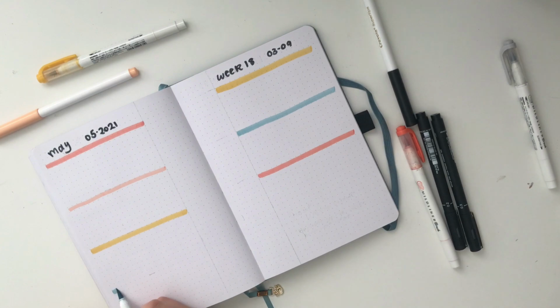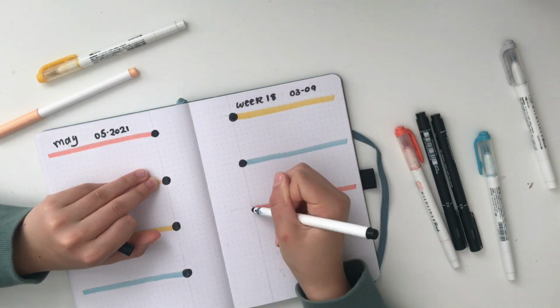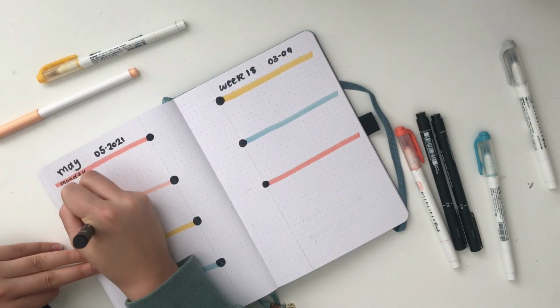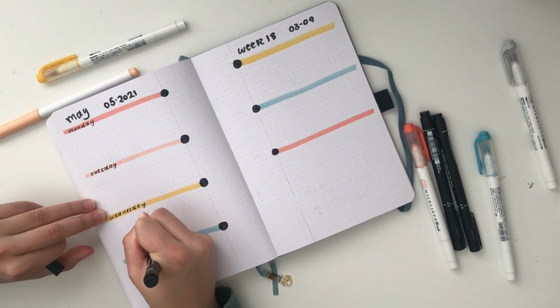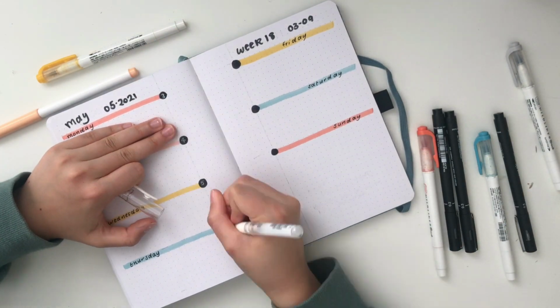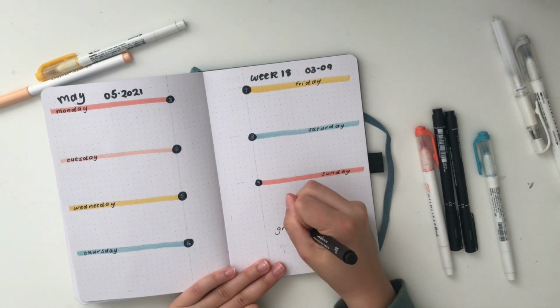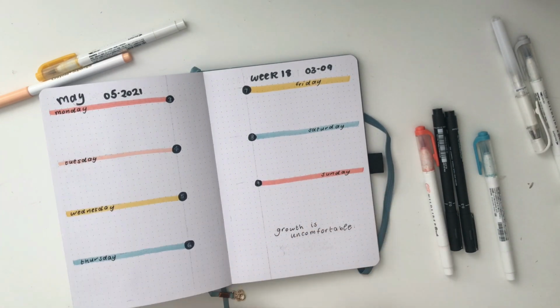So now, last but not least, as usual, it is my first weekly spread of the month. For this one, I'm doing a horizontal layout, which I try to do once a month, and I really love these layouts. They just look so cute, and it allows me to do more doodles and more space for a quote in the center and on the last box area.